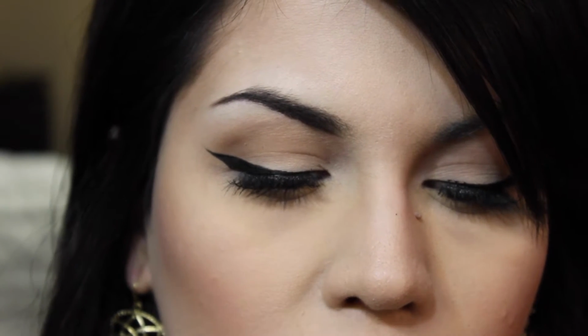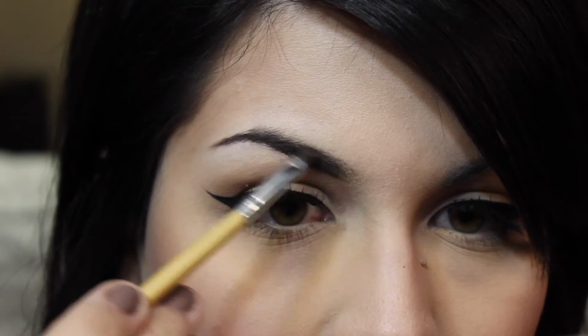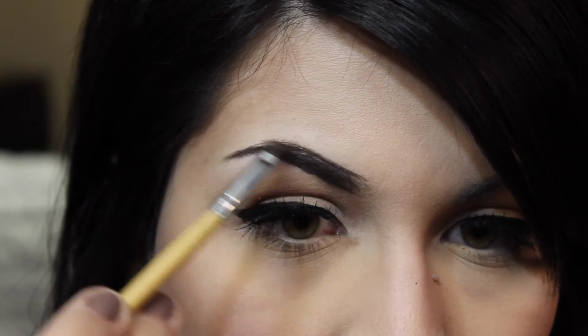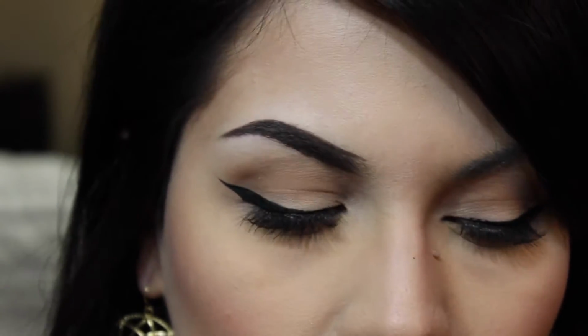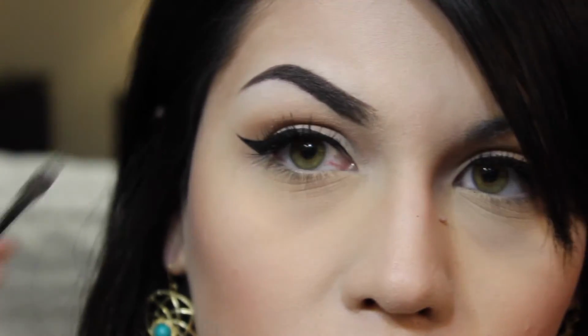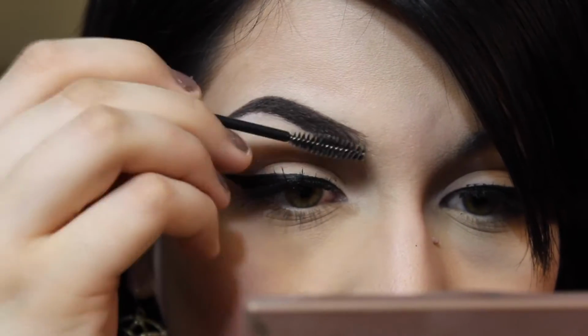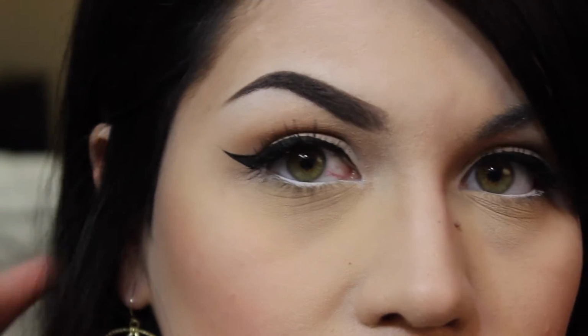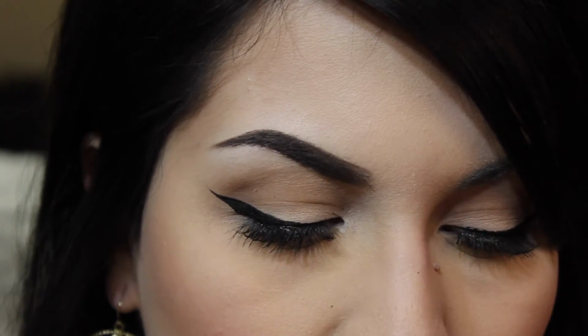And I've said this in previous videos, I do have a couple of patchy spots in my brows. And this pomade is really nice and pigmented, so it really covers up those patchy spots pretty easily. So there's how I go ahead and fill in my brows. And then I'll just go in with a spoolie and brush out the fronts to blend it. So there is the Salon Perfect brow pomade.